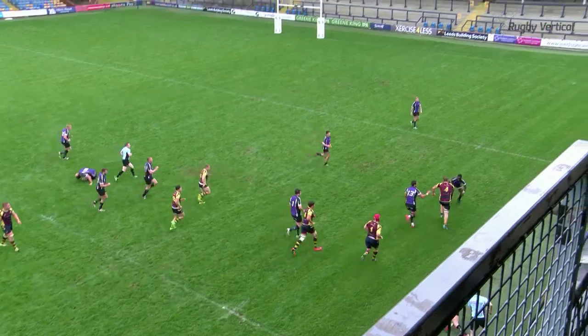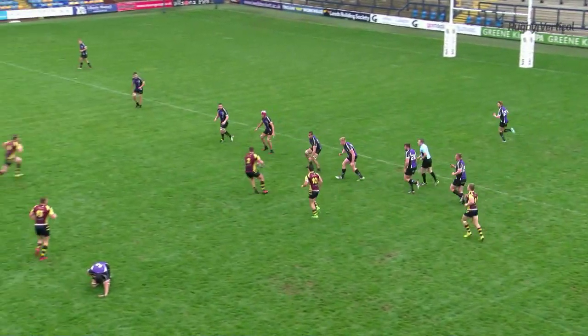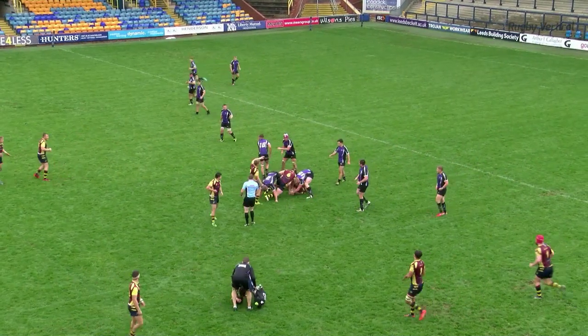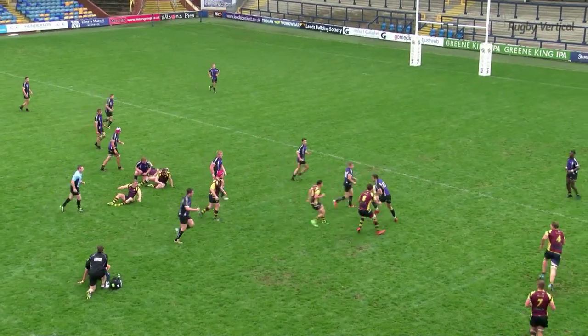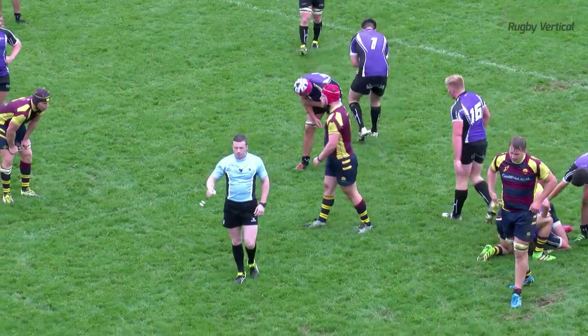Bradley, he's a danger man there. He's the second rower for Cardiff. We saw what he did in the first half. Simpson, Roach. Roach going to ground. So we have another man down for Leeds right now. So we are playing with 14 aside currently, but we are going to stop play so he can receive some attention.